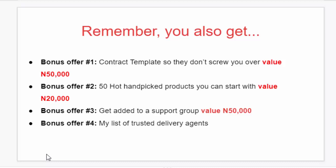Okay, you don't want a situation whereby you have a delivery agent deliver your product, but then because some delivery agents, they are demonic, let me just use that word. Okay, they will deliver your products, but at the end of the day, they probably will not remit the full money to you. They'll come up with excuses, or some will even go ahead and deliver their own product and say that, oh, your delivery failed, right? So you want to make sure that you get people who are trusted to do all of these things for you. And I'm giving you my list that I've spent the past 6-7 months to put together for free on a platter of gold, right?